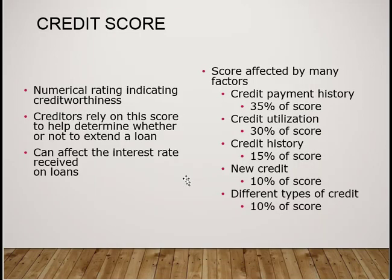Your credit score, everybody talks about the FICO score, right? There's a numerical rating, right? It indicates creditworthiness. The people that you're dealing with financially rely on this score to determine whether or not to extend a loan, and it can also affect the interest rate on loans.